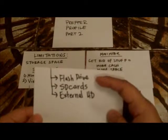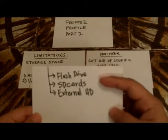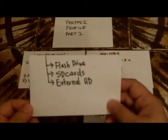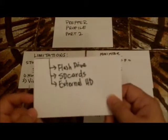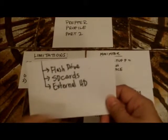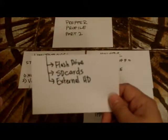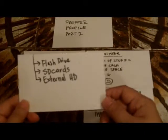Flash drives, we usually get a couple extra when there's a sale. It's just good to have that available for general use. External hard drive, you have to be careful with what you get, because I had a bad experience with one brand and everything was just wiped out. It was fried for no reason, so I lost everything in there. Luckily I had everything backed up on CDs, so that wasn't too bad.